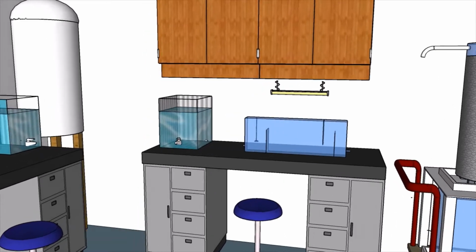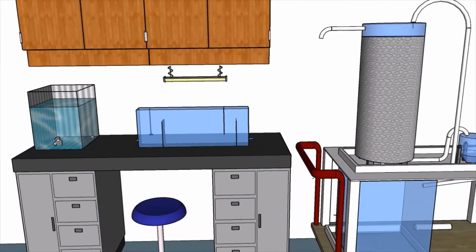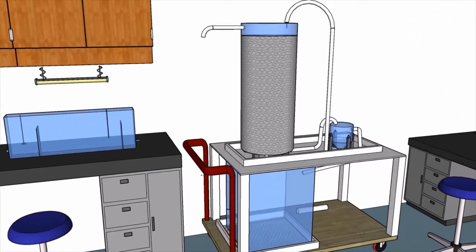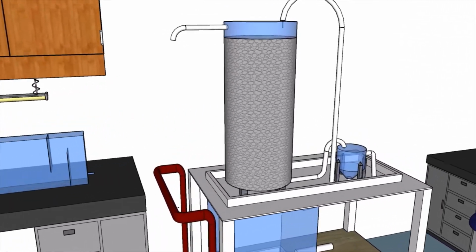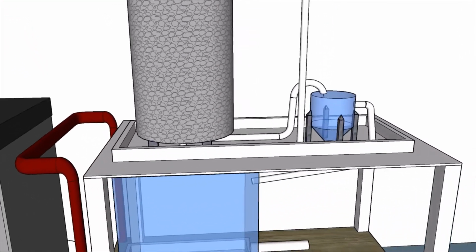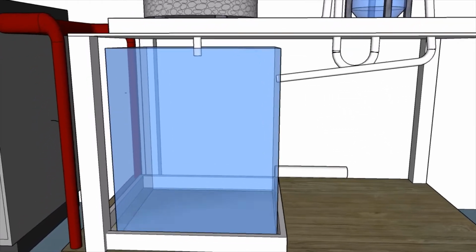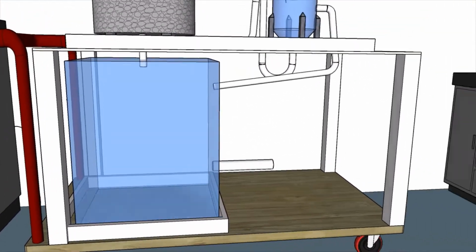From the sedimentation, different modules will be able to be connected. These modules will be on carts to make it easy to interchange the treatment processes. Here you can see the trickling filter module on its cart. Each cart will have a collection tank at the end that can be sampled from or sent back to the sewer.